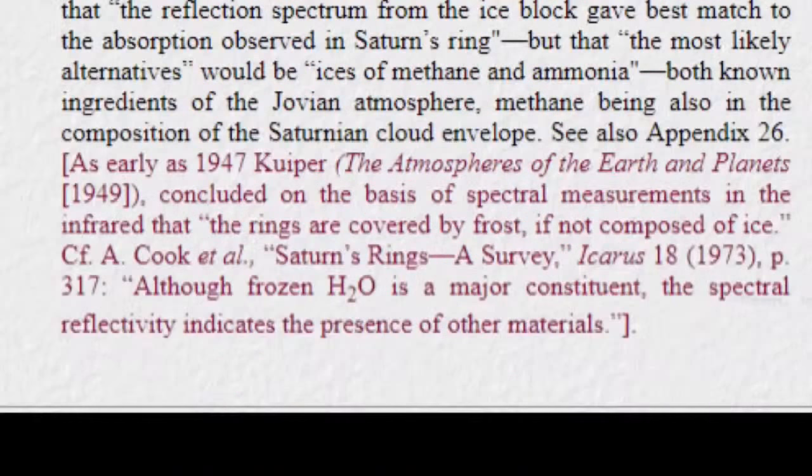In August 1965, Tobias Owen, writing in Science, reported that the reflection spectrum from the ice block gave the best match to the absorption observed in Saturn's rings, but that the most likely alternatives would be ices of methane and ammonia, both known ingredients of the Jovian atmosphere, methane being also in the composition of the Saturnian cloud envelope.